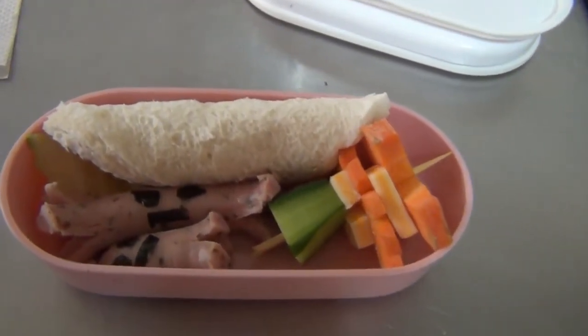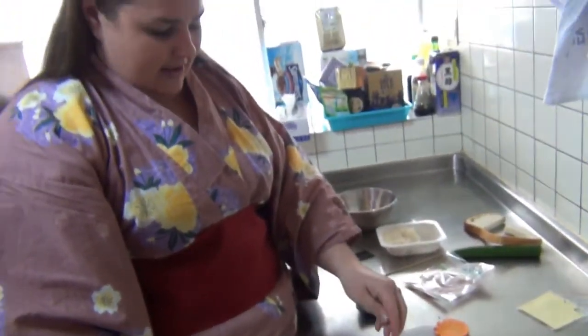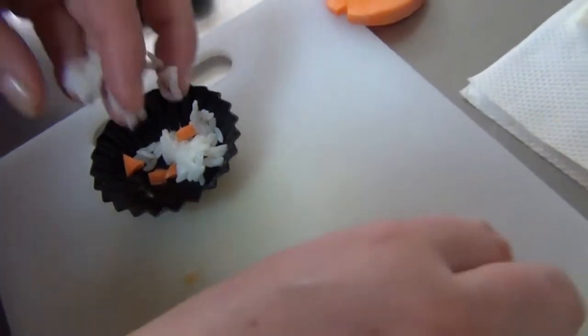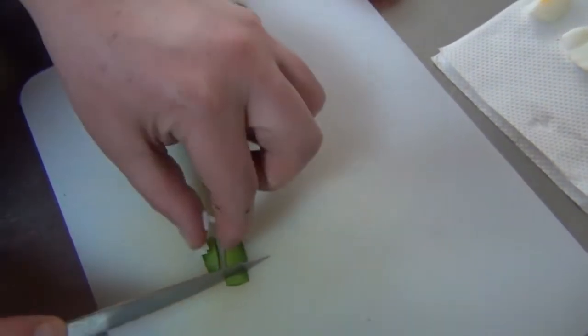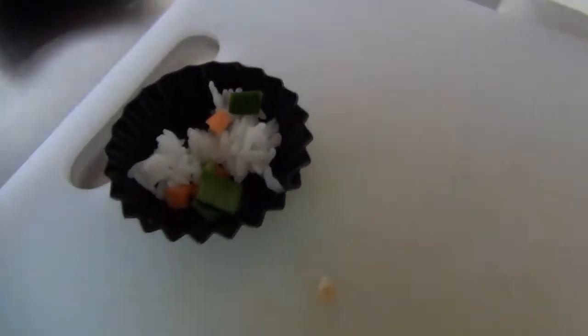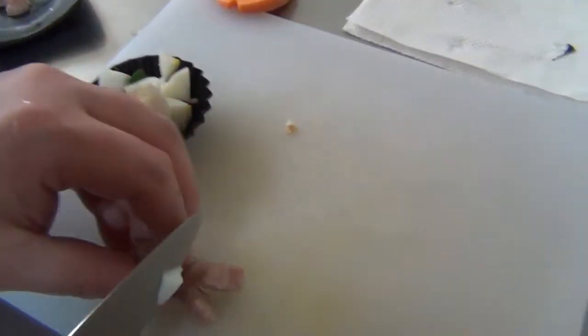Now, Mum, there's lots of leftover food, isn't there? So what you can do is get some of this plain rice, put that in the cup. Cupcake patty pans are really good for this. Any small pieces of carrot that you've got left. Any small piece of cucumber that you've got left. The rice is sticking to my hands. Any small piece of egg from the face that you have left. If you've got any small piece of meat left.